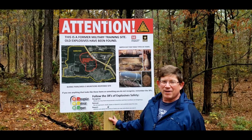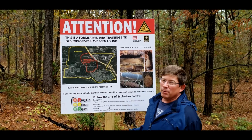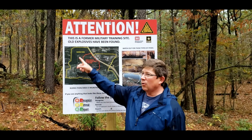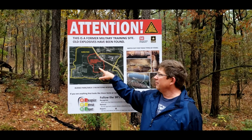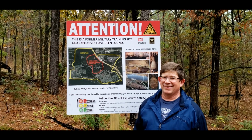So we're walking around the campground and come across a sign that says, "Attention, former military training. Watch out for unexploded ordnances." And so this is the whole Burns Park. This is the campground where we are, which is the area where munitions may be found. Yeah, Debbie and I aren't going to go looking for them. We'll stay on the asphalt.